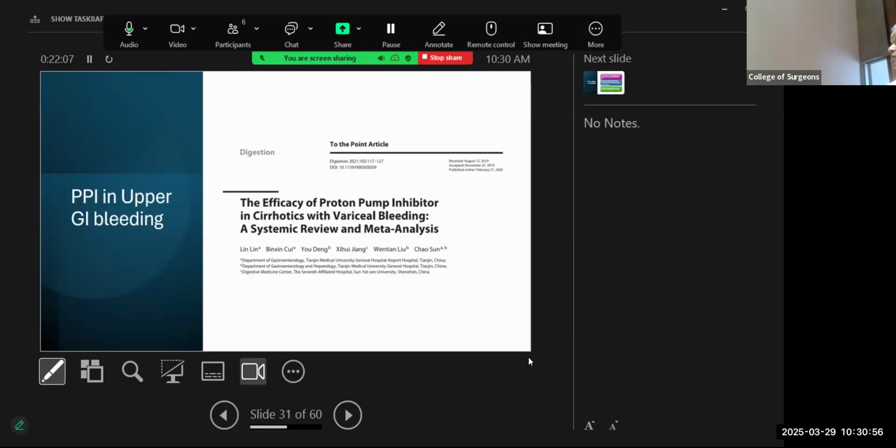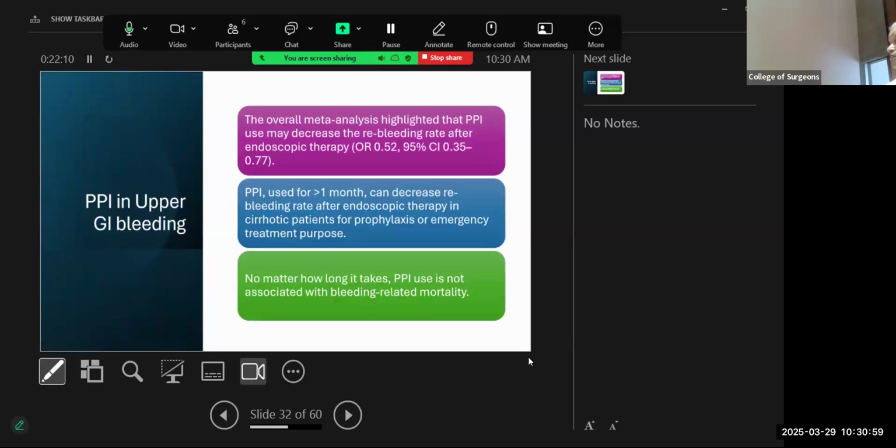Regarding the PPI, the type of PPI usually does not matter, but we can use PPIs in variceal bleeding as well. Earlier I mentioned the peptic ulcer bleeding protocols, the boluses and the infusion. These are not only for peptic ulcer; they are also used after endoscopic therapy, mainly for variceal bleeding. These patients also benefit from PPI. So you have to memorize that PPIs are beneficial for both.